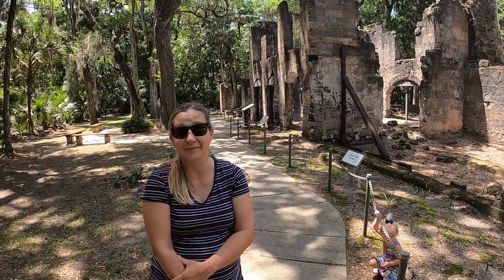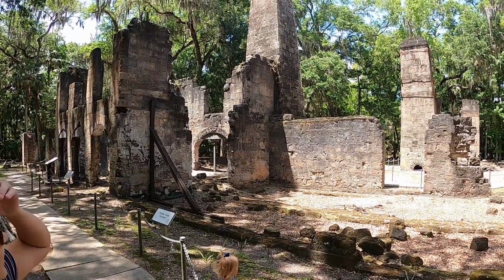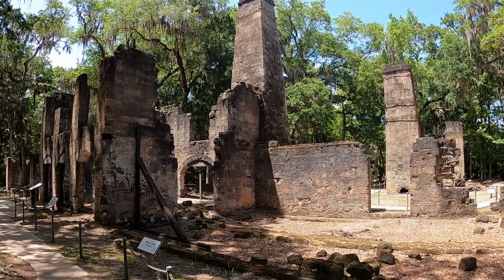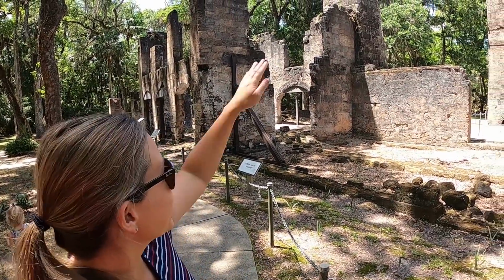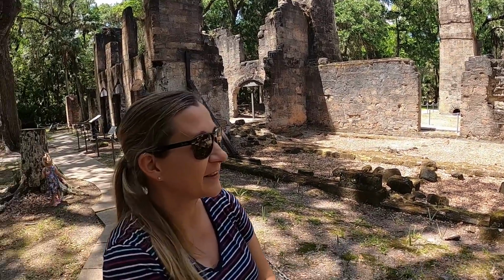Yeah, this is crazy. And my go-to line: it's bigger than I thought it would be. It is way bigger than I thought. The pictures online show it to be really small. Yeah, and it's actually a two-story building in parts of it. If you listened to the signs that they read to you, they let you know that there were two stories to it on that back side. So it's pretty cool. All this to make some sugar.